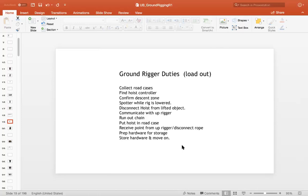I don't know how much conversation we want to have about this, other than I have a couple of safety tips that I need to point out as a ground rigger. First and foremost, in particular when you're dealing with Lodestar chain hoists, or CM chain hoists, that do not have a chain port, when you're running the chain out, it could jam as you're letting the chain through the hoist. So you've got to keep tension on it.